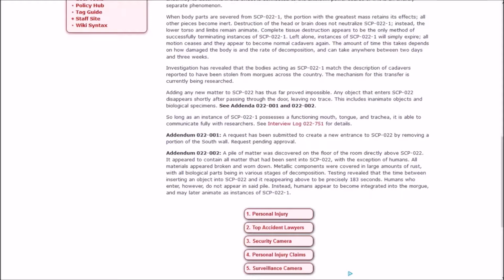Anyway, left alone, instances of 22-1 will simply expire. All motion ceases and they appear to become normal cadavers again. The amount of time this takes depends on how damaged the body is and the rate of decomposition, and can take anywhere between 2 days and 3 weeks.